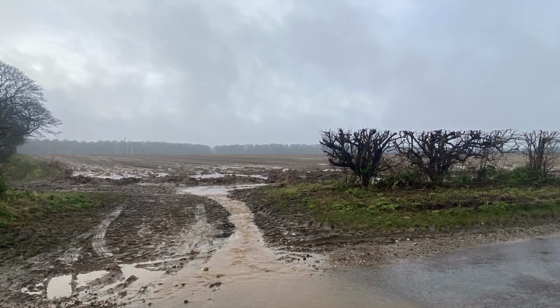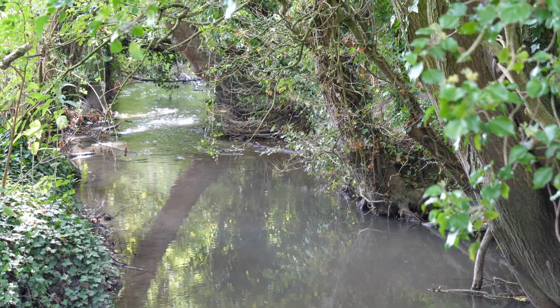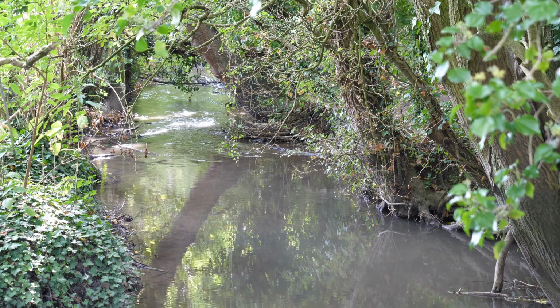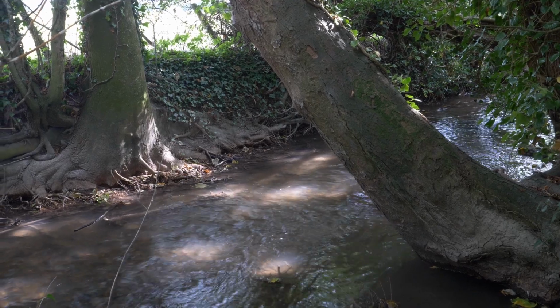You've also got agricultural runoff which impacts them, where you've got bare land over winter. That can run off into the brook and cause lots of sediment problems, higher nitrates, higher phosphates, which impact the ecology of the stream. And then there's litter.